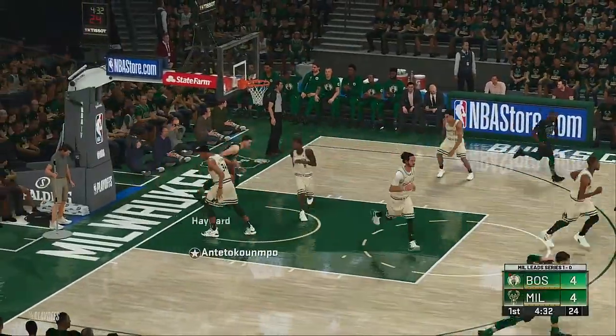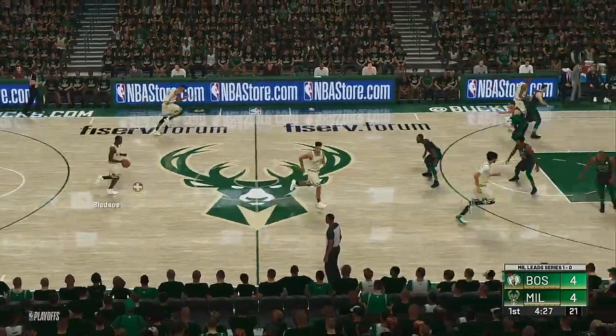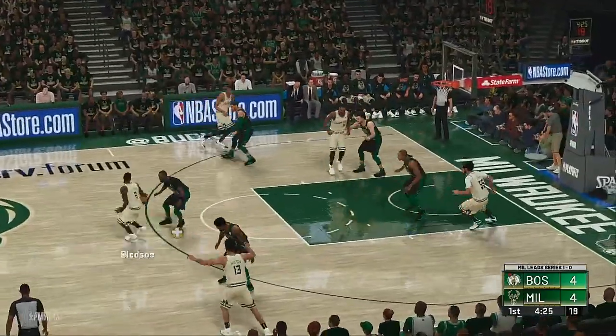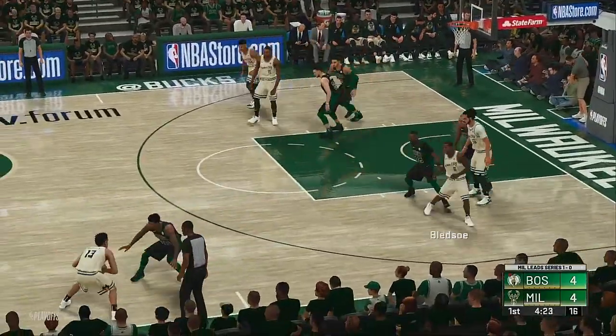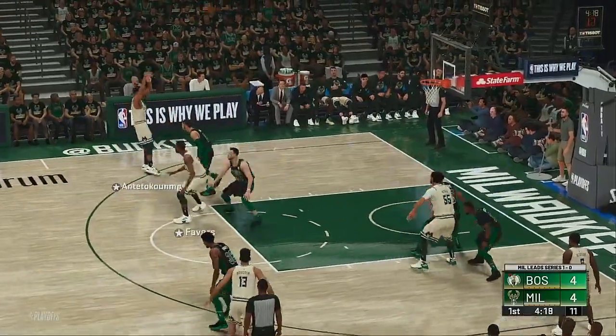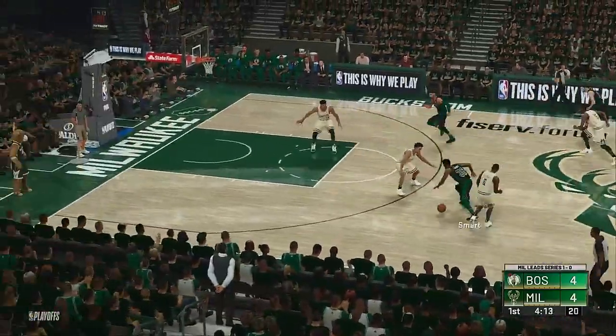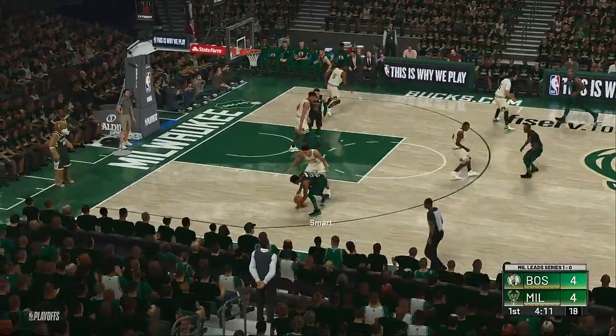And Hayward at the stuff. And as a wing player, Hayward's just so good at attacking the basket. I think that's a big part of what makes him special. Doesn't take much of an opening for Hayward to make his move. Favors finds Giannis. Off target with his three. Celtics have gone 2 of 3 here to start out the game.